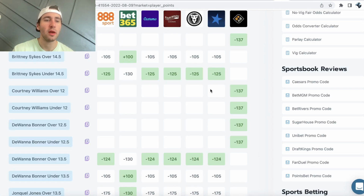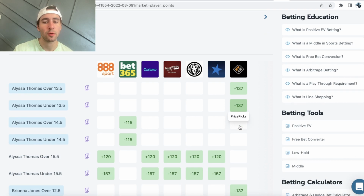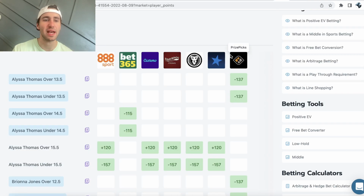So for example, if we go ahead and we compare the lines on PrizePicks to those on the sportsbooks, we can see right here, Alyssa Thomas, her over is going to be the implied price of minus 137 on PrizePicks. Her under is also going to be minus 137, right? And you can think about that as well just by using a parlay calculator. If both your bets are minus 137 odds, your parlay will come out to plus 200. Because PrizePicks is always giving you plus 200, the implied price is minus 137.